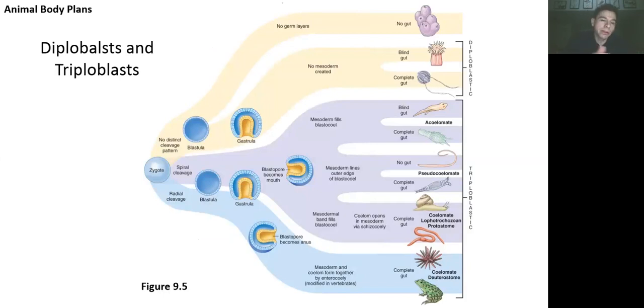Now, earlier in the semester, we discussed that all animals start as a zygote, right? The union of a sperm with an egg. Once the zygote is formed, it will quickly undergo cleavage or cell division and form a blastula. Remember that? All animals form a blastula.